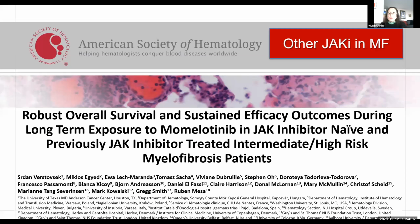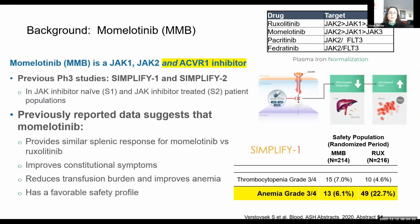I'm going to now turn to updates for other JAK inhibitors in myelofibrosis, and this was presented by Dr. Verstovsek, and these were data for momelotinib. So we know that momelotinib is a JAK1, JAK2 inhibitor, but what is unique about momelotinib is that it's also an inhibitor of ACVR1. And when this is inhibited, this results in decreased hepcidin, increased iron availability, and increased erythropoiesis.